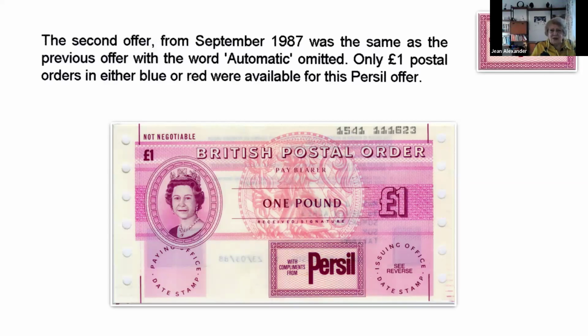Now, I had a very good neighbour, and she was extremely good. We got on very well, and she used Persil. So when the Persil postal order came in, her daughter suddenly produced it. I paid £1, and I got my Persil postal order.